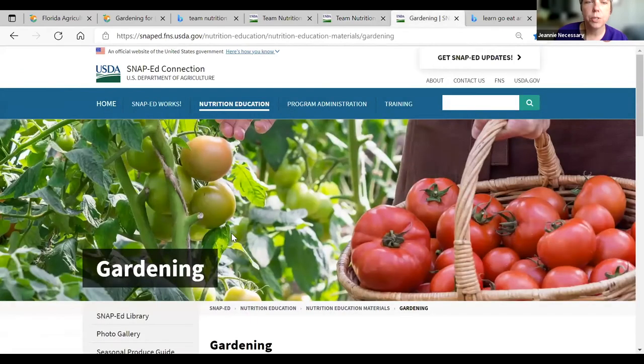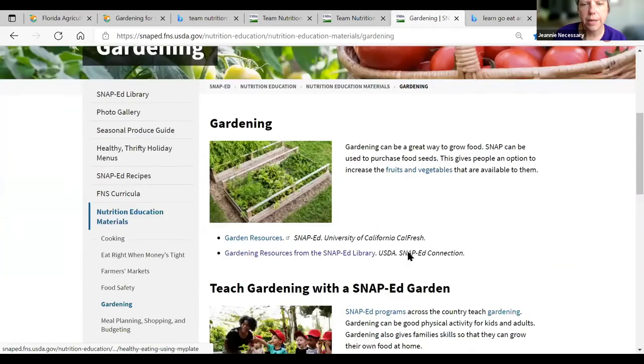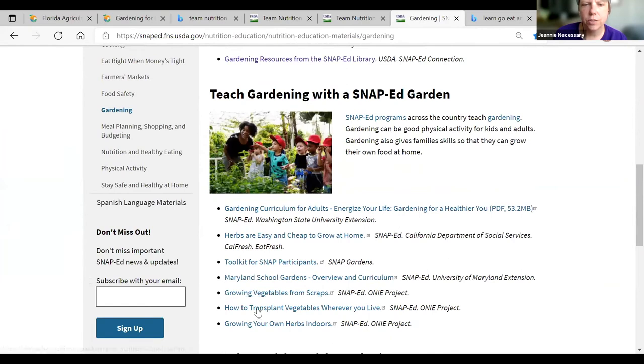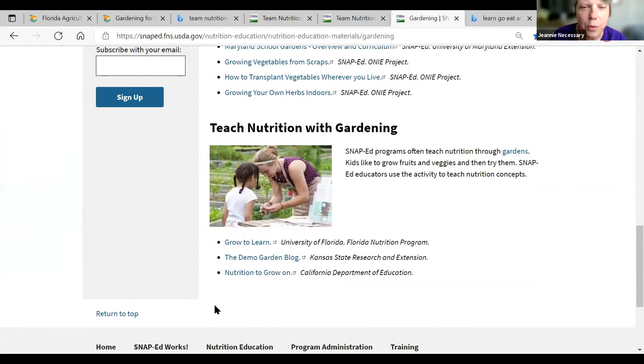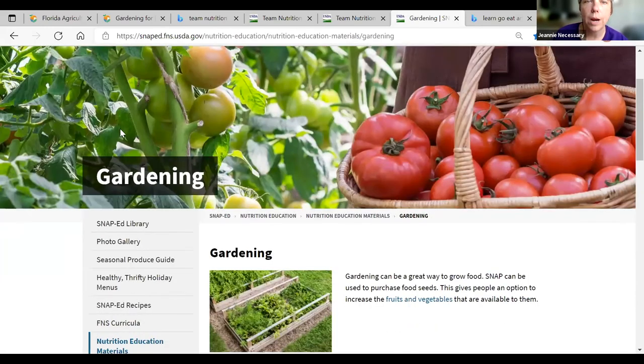And then finally, I just wanted to show you SNAP-Ed gardening, that tomato looks very similar to mine. This is the gardening page for SNAP-Ed. So again, teaching gardening with SNAP-Ed, different toolkits from different states. And on here at the bottom is the Grow to Learn guide. That's one of the resources on the SNAP-Ed garden site, and Nutrition to Grow On. So there are some other resources to look at through the SNAP-Ed library as well. So that's what I wanted to show y'all. I had no idea there was so much there.